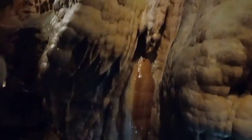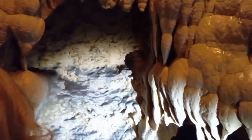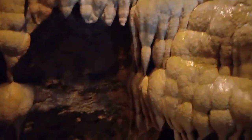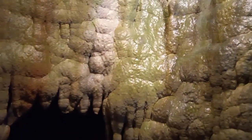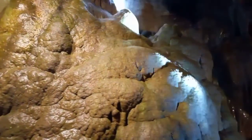So orange is from iron oxide. Gray is from manganese. White is calcium or calcite. Dark blue, zinc. Light bluish gray, cobalt. And as we said before, green is algae and moss.